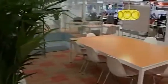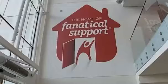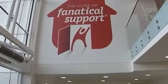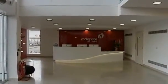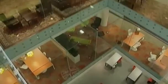We wanted to make sure that we could create this environment where staff would just love to come to work every day. We have some really unique benefits, and we wanted to capture those within the office. Rackspace's motto is the home of fanatical support. They made their dream concrete with office design company Morgan Lovell.